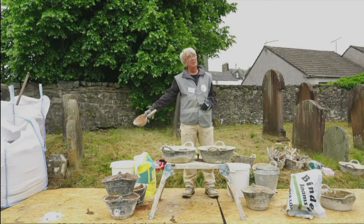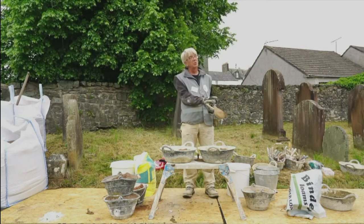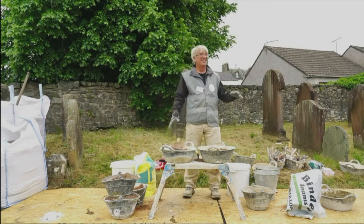When I dipped that in, nothing happened. If that was a modern lump lime that I dipped in there, I wouldn't have been able to hold it. I'd have had to let it go because it would have got so hot so quickly, and it would have started firing bullets at me.